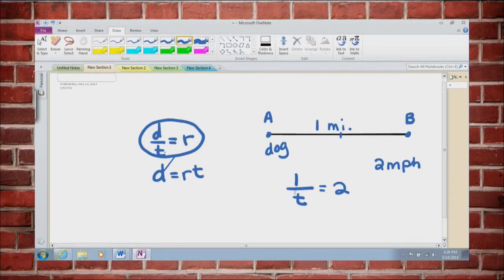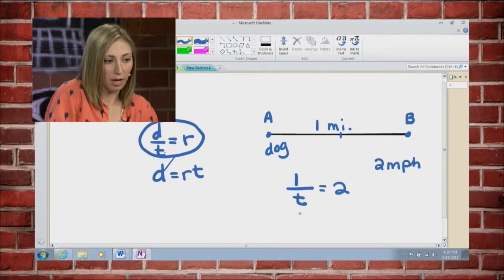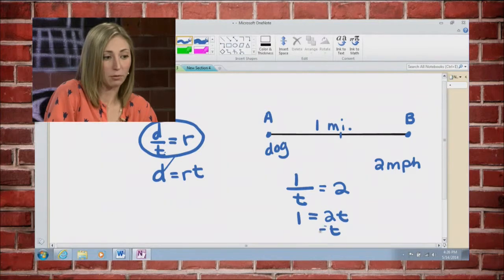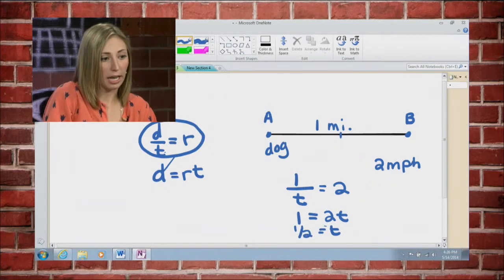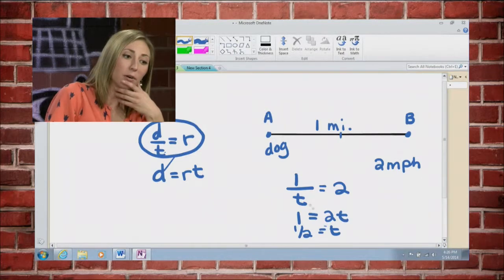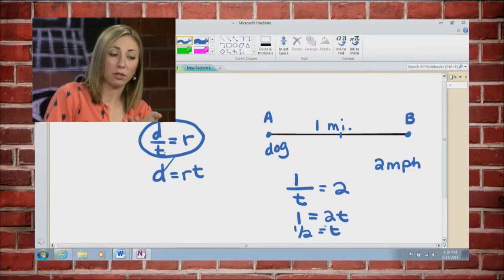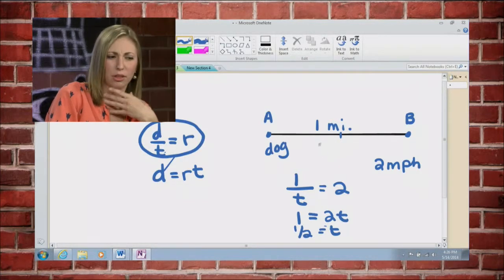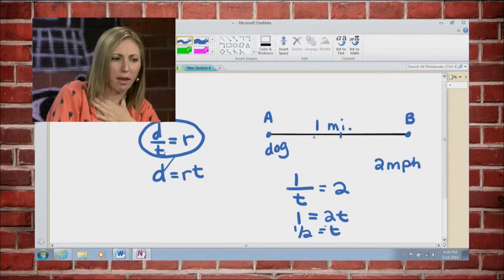What we can do then is find out what the time is by isolating t. To do that, we multiply both sides by t. So you have 1 equals 2t. And then divide by 2. So you have t equals 1/2. And since we're in miles per hour, that means that we're in hours. So this is half of an hour, or 30 minutes.